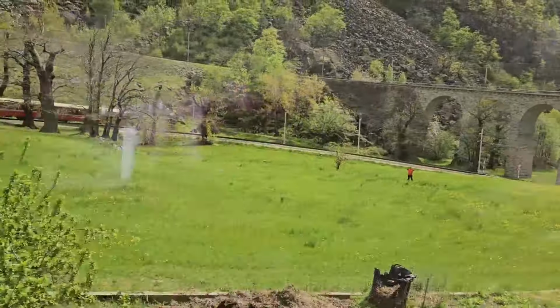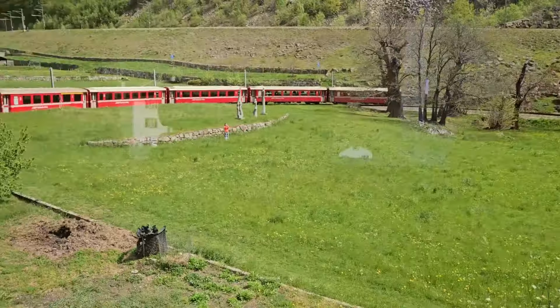In a few minutes we will be crossing a famous circular viaduct in Brusio. Like the spiral tunnels after Berlin, this construction again makes a loop to lose or gain height. The igloo-like stone mounds below were once used for storing wine and cheese.